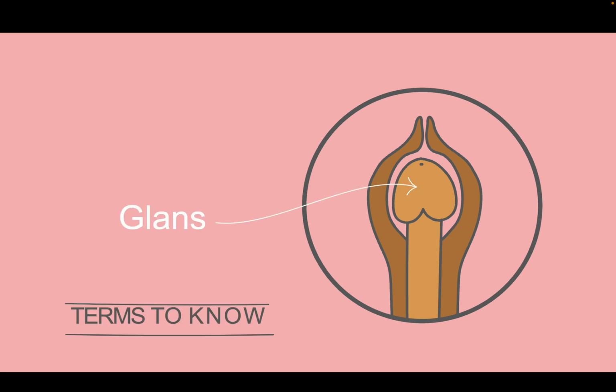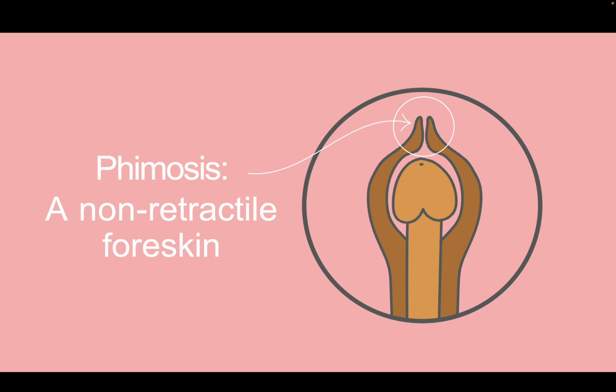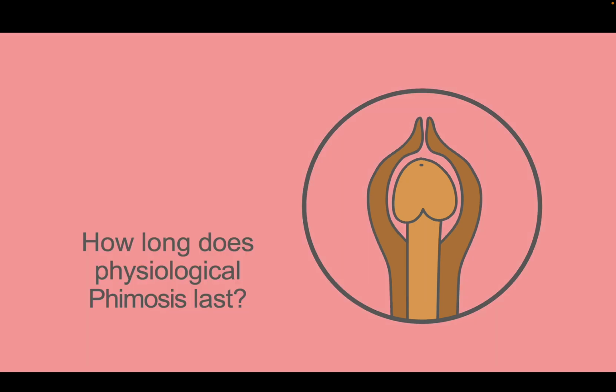The glans is the head of the penis, concealed by a phimotic foreskin. The inner prepuce is the inside foreskin, not visible in the phimotic state. The outer prepuce is the outer part of the foreskin, which covers the head of the penis. Phimosis is when the foreskin or the prepuce is closed over the glans and cannot be retracted.